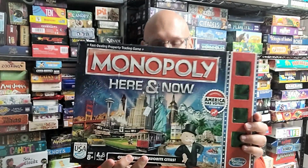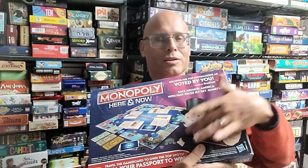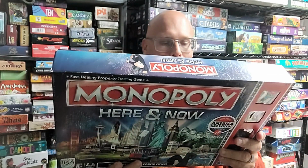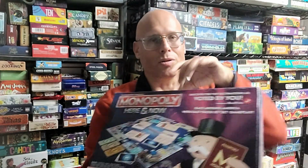It's a much shorter edition of Monopoly, but essentially you're traveling around just trying to collect these little tokens here on your passports and stuff, and you have to get certain different sizes, and you're basically trying to fill your passports with these little tokens over here.